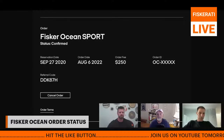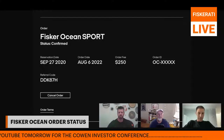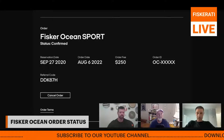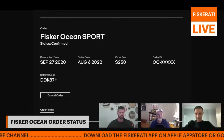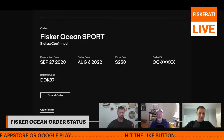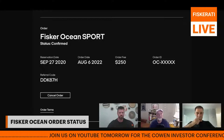The interesting thing was I actually reserved the Fisker Ocean on August 7th, and then immediately thereafter, I pre-ordered the Fisker Ocean Sport. So I wanted to show people, hey, you can do it. So I did it, and that was the experience I had. I documented the experience, wrote an article, and that's what I see. So that's kind of the parts that aren't looking good in my account when I went to the Fisker website and looked.